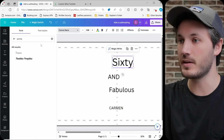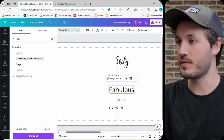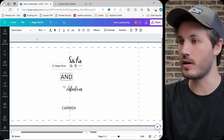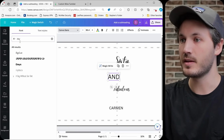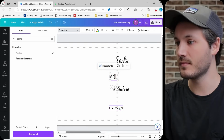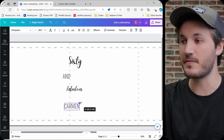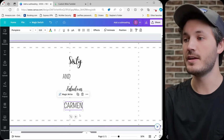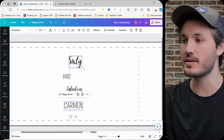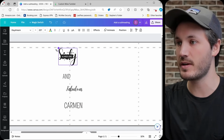I think a good font would be Daydream for this one and Daydream for this one. And then I think a good one for the "and" and the Carmen would be the Pompier font. And then in regards to this being the personalization, this is a font that HelloCustom does have. So you can use the Pompier font for personalized text element, and HelloCustom does have that font in case you are wondering that. So let's go ahead and just get this positioned really quick, 60.